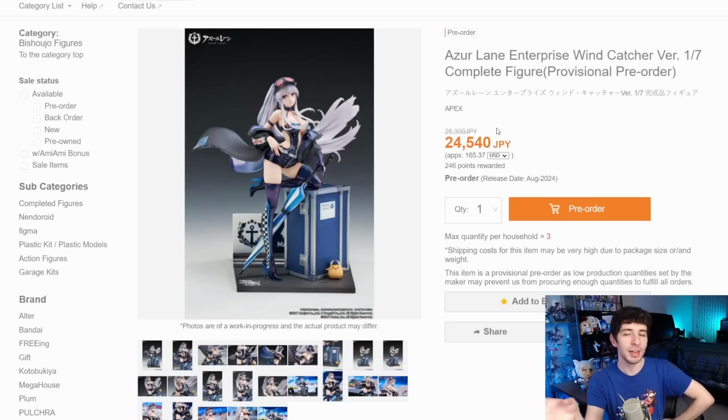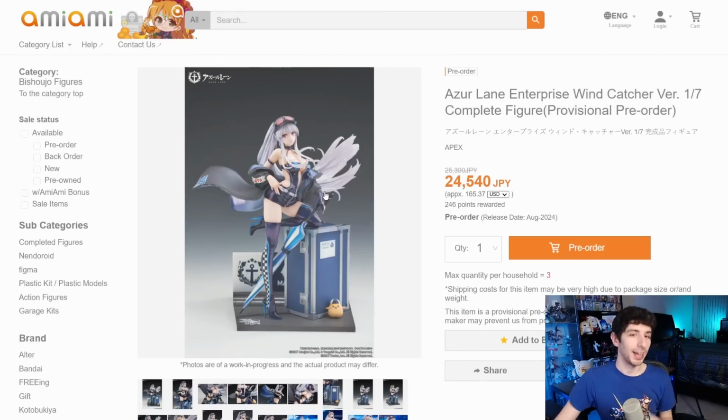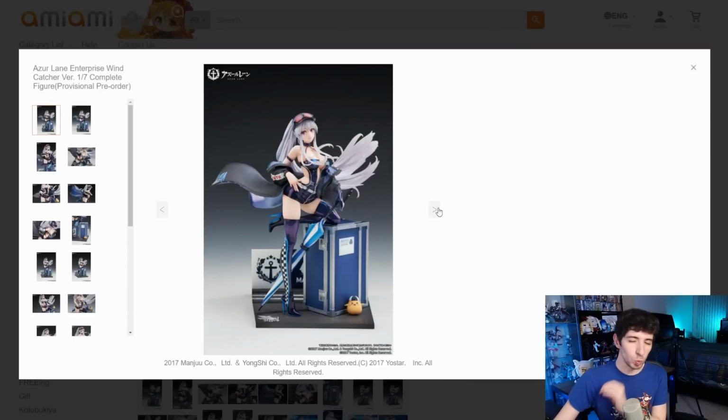I think people know that those figures typically do very well on the aftermarket, so buy now, worry about it later. But that's just what happens. So I think they'll re-release it at some point, but can't say for sure. But in the meantime, we got Enterprise. Now, I don't think this figure really hits the same strides. It's very attractive, don't get me wrong, but that Baltimore figure really had it all. The outfit was kind of outrageous, but it was very sexy. And the fact that she was leaning on these giant tires and she was holding that gigantic flag really just made it appealing from all angles.